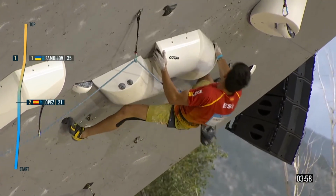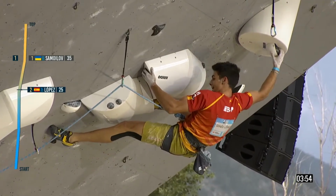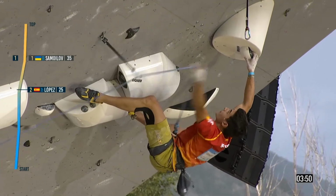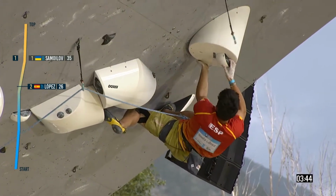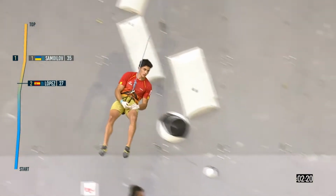And Alberto looking like he's having to fight here a little bit, looking for the knee bar there. Couldn't make it work. Starts looking a little bit tired. And now as the power demanding moves are coming, I think he'll have kind of a hard time. I hope he's... Yeah, Alberto falls fairly early.